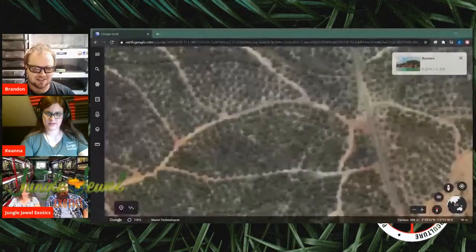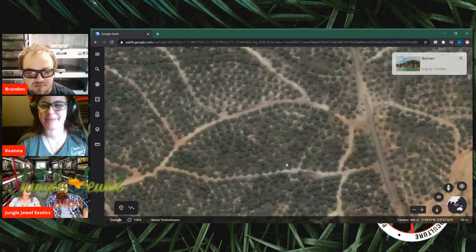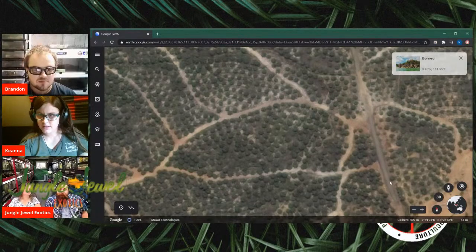Yeah, they're just like, hang on, I can actually share it with everybody. Oh, wow. Yeah, we have a thing. Screen share. Yeah. Totally forgot about that feature. There. So when is this? I have no idea. This is just what popped up, but it's Borneo. Okay. Are you able to zoom in live?